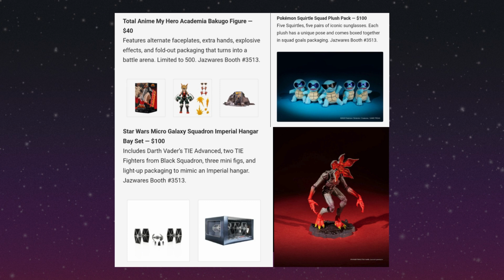The plush Pokemon Squirrel team from the original series, which looks awesome. I'm really excited for that, but it is pricey. The Star Wars Galaxy Squadron Death Star Trench Run Darth Vader with his ship and 2 TIE fighters to recreate the trench scene. Crazy because Hasbro just released that Darth Vader ship with the effect so it could be blown up, so it's a pretty cool synergy for anyone who wants to collect Darth Vader stuff.